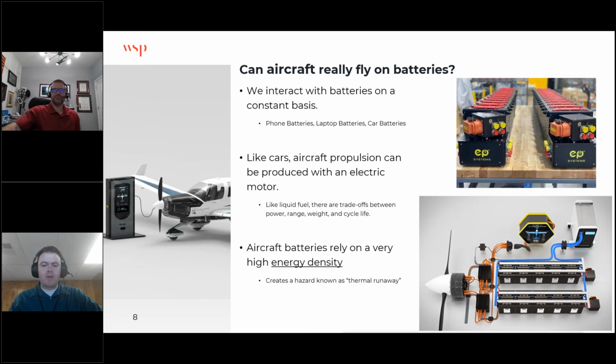And just like turning the wheels on a car, like you might see in a lot of these electric vehicles, we could also turn propellers and generate thrust like you do in electric aircraft. Propeller-driven aircraft, like you see here in the slides, are shown to be very suitable for the needs of electrification.